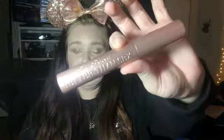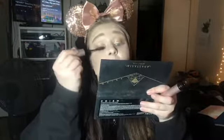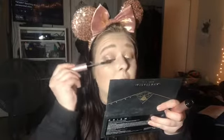So we have the big cult favorite, Too Faced Better Than Sex mascara in the box, and obviously I was happy to see that. I love the Too Faced Better Than Sex. I'm an Urban Decay Perversion girl myself, but if you're gonna give me this for free, hells yeah. It's just very wet, so you have to be very careful with this formula, because a lot of people's complaints are that it gets everywhere, so you just have to be careful when you're applying it.